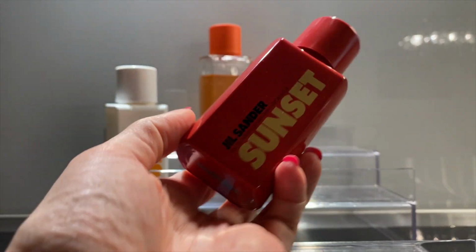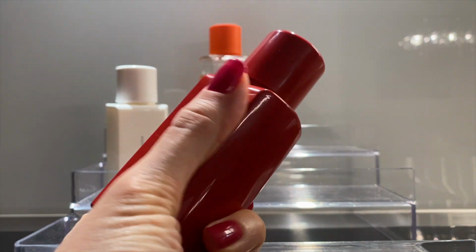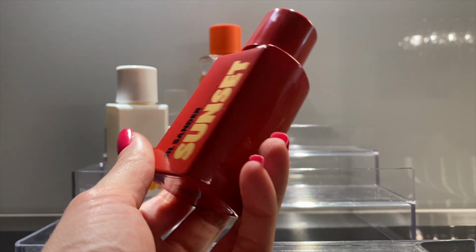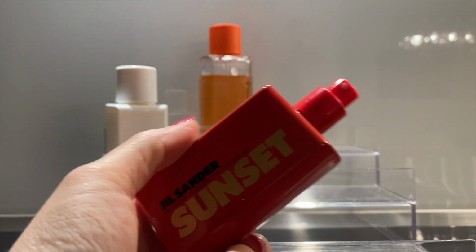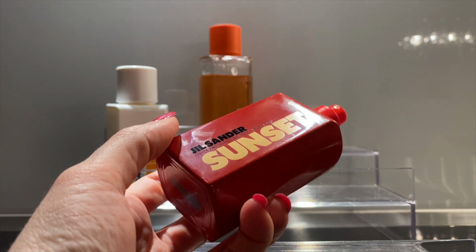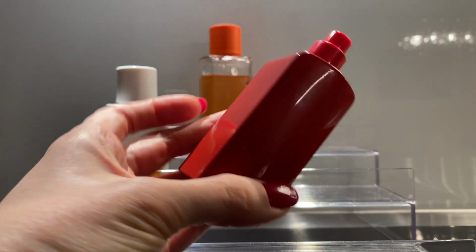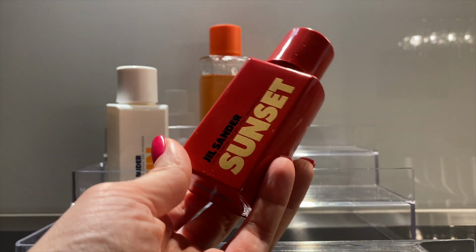And finally, this is this year's flanker, which is Sunset by Jil Sander. I'm in a hurry today, and I didn't even have time to take my gloves out and everything. So this is this year's 2022 flanker, which is called Sunset, and has this gorgeous bordeaux bottle. So this is a very different perfume from last year's and the original one.